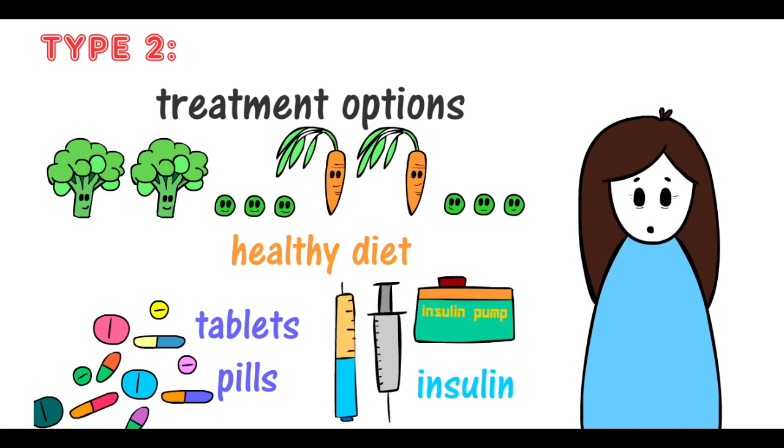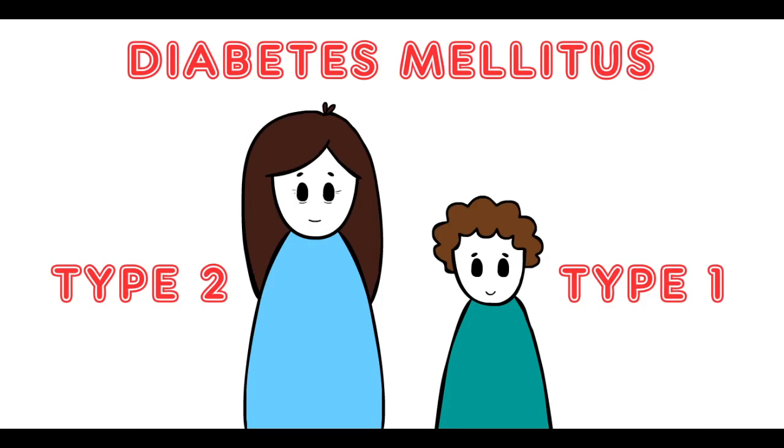Eventually, the disease may need injectable insulin to keep it in check, where the modes of delivery are the same for type 1 diabetes. Now we have covered the two main types of diabetes and their treatments.